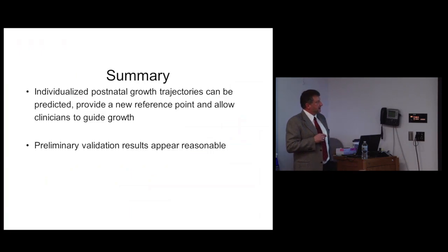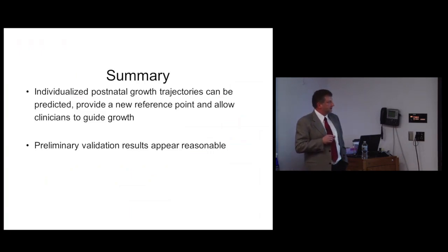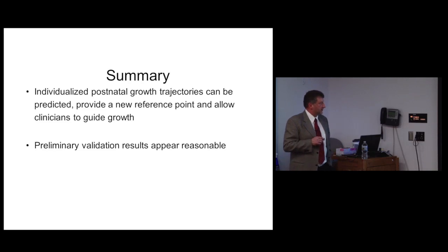Summary. Individualized postnatal growth trajectories can be predicted, provide a new reference point, and allow clinicians to guide growth.